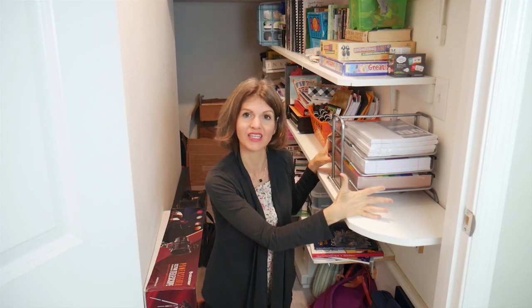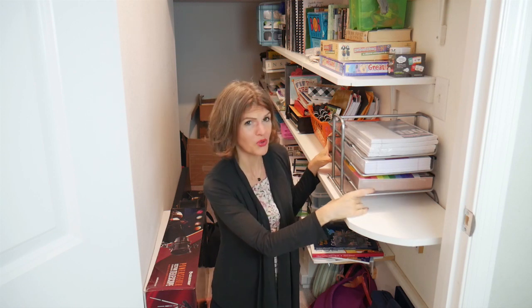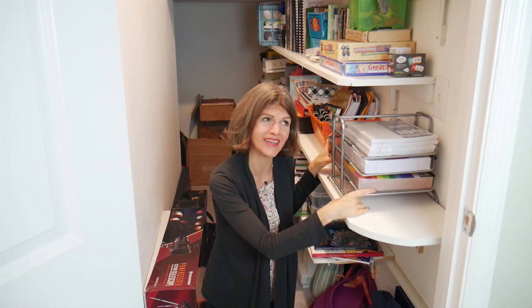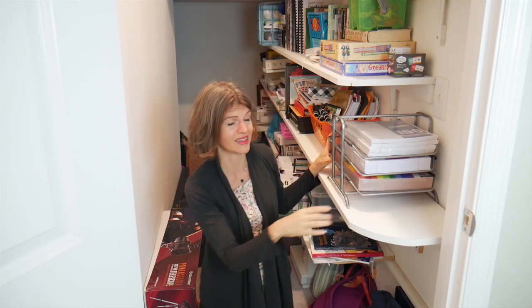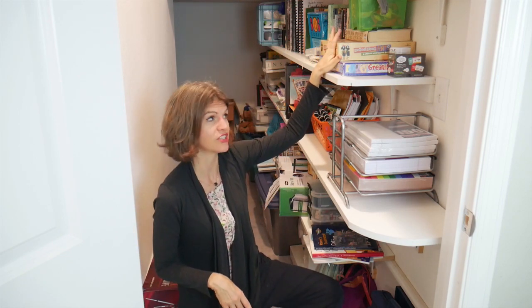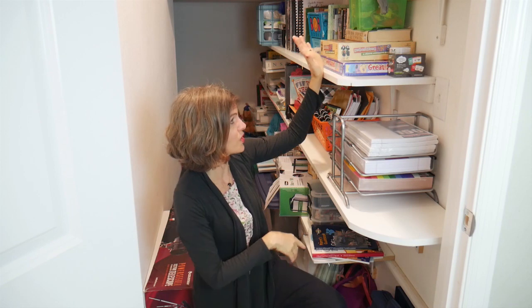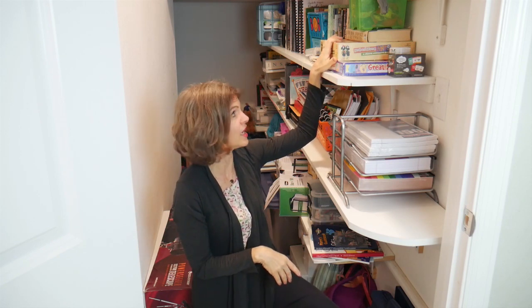I do like having them in the closet because I feel like they can find them. It's put away, but it's not put away, and it's easy to access. It's that kind of thing. I've got some games, just the fun, more educational type games. Most of the games are upstairs because we like to play the board games upstairs in the loft. This is more like, you know, schooling type games.